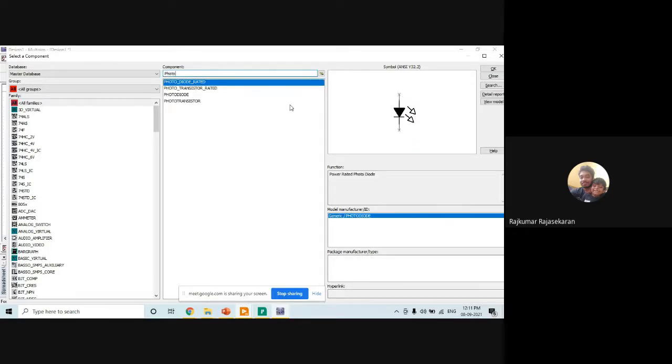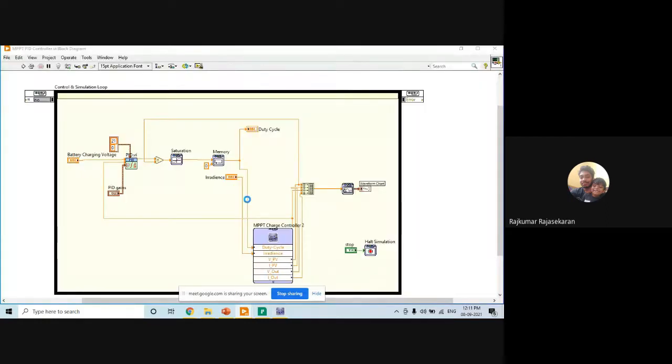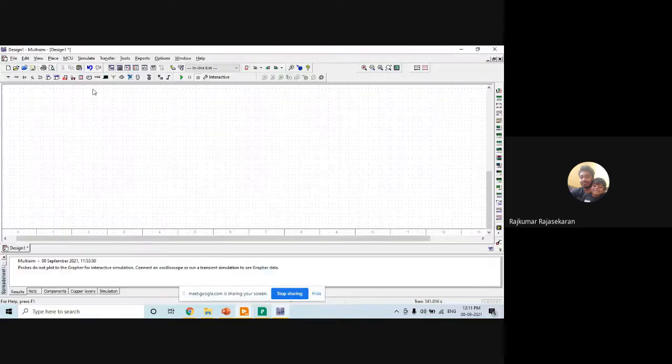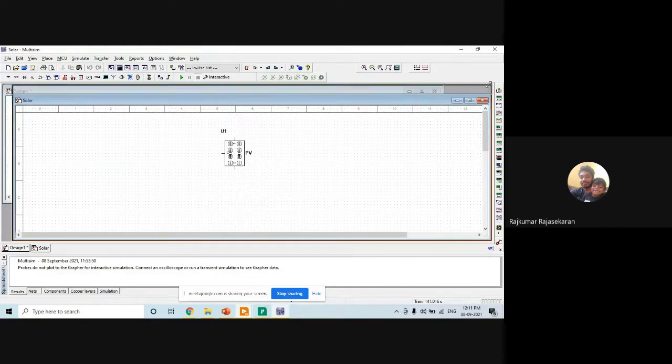Okay, so nothing is available. So in that case, what we have to do is make use of something which already has the model. So for instance, this particular program already has a solar panel available in it. And this is going to save me a lot of time and trouble.